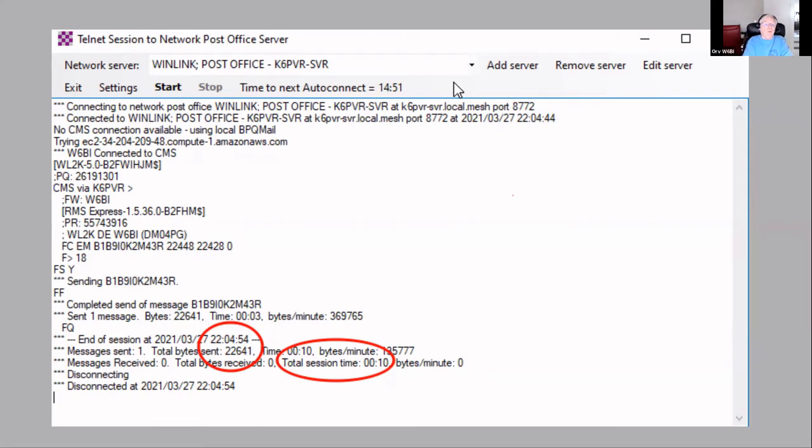Typically, Winlink will forbid you from sending an attachment larger than about 20 kilobytes, because it could take forever to send that via HF. But I sent this to the nearest Winlink post office. It was 3 network links away. And you can see I sent about 22 kilobytes for a total start, send, and finish time of 10 seconds. Not too shabby. Not even VARA FM can keep up with that.